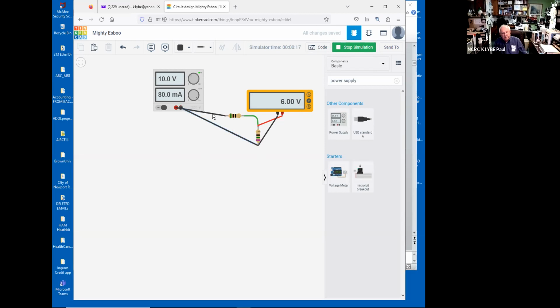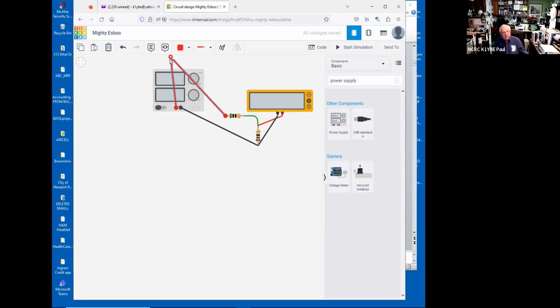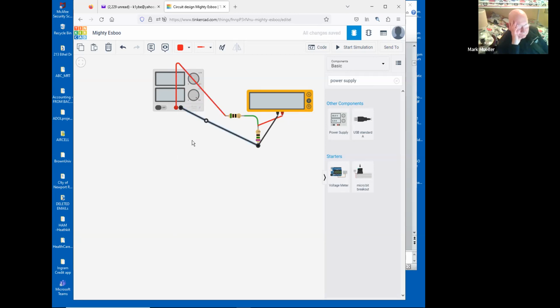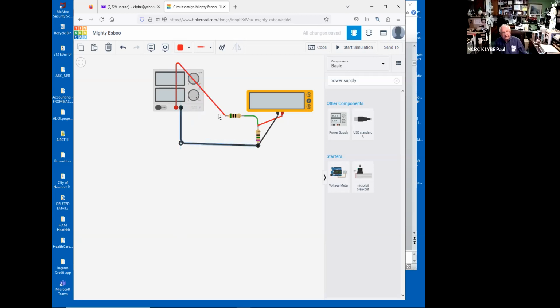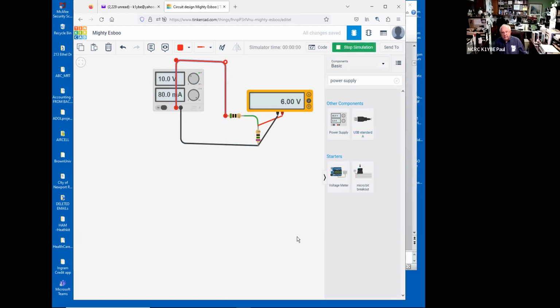I should have made this one. Oops, I didn't stop. You've got to stop to change it. We should make that one red, for instance, and move it around so that it's not in our way. Make it nice and square or something like that. And we start that. We get the same answer, of course.